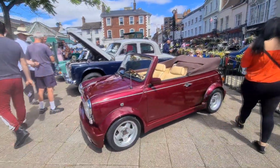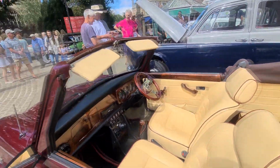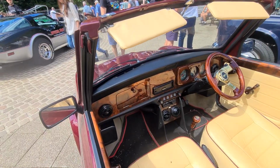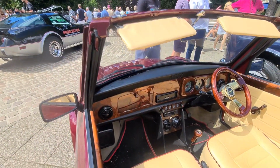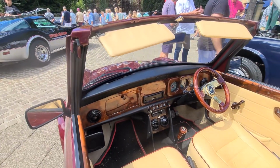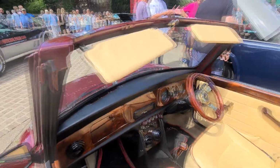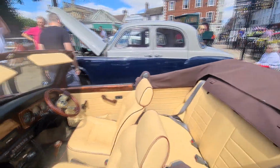Mini convertible. Right, that's the steering wheel. It's quite clean, it's quite tidy. That's what the dash should look like on the Mini that I've got in the workshop. But somebody's modified it, put the dials in there and then put some lights on it. I think he's going to try and get a proper dash like this so we can refurb it for him.